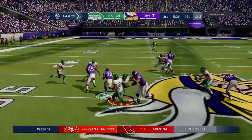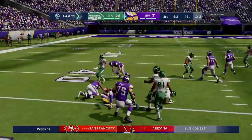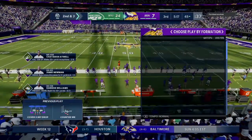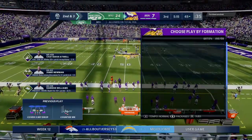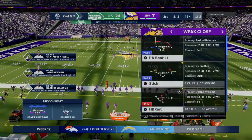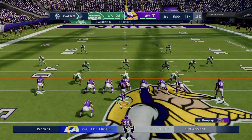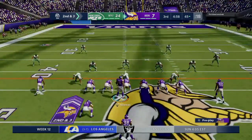On the counter, here's Williams. And he'll take it across midfield down into Jet territory. A solid run on first down. Gain of 7 leaves him with a 2nd and 3. First play of the drive, let's give credit all around. Excellent blocking, but the guy carrying the ball, he was the finisher. A really nice run.